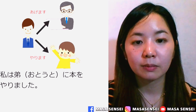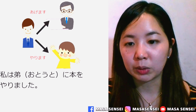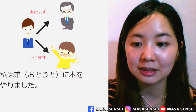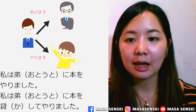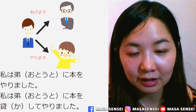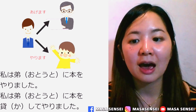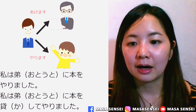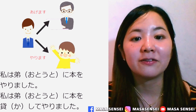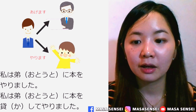If I want to say, I did a favor to my younger brother by lending him a book, again we will use て form plus やります。私は弟に本を貸してやりました。So again, the English translation will be I lent my younger brother a book. However, it has a nuance of I did a favor to my younger brother by lending him a book.